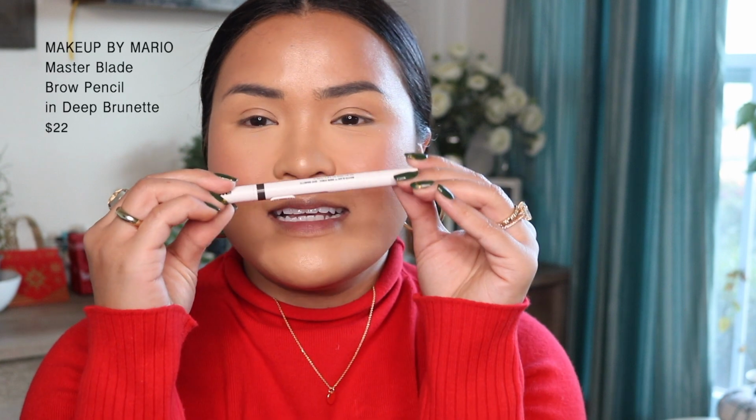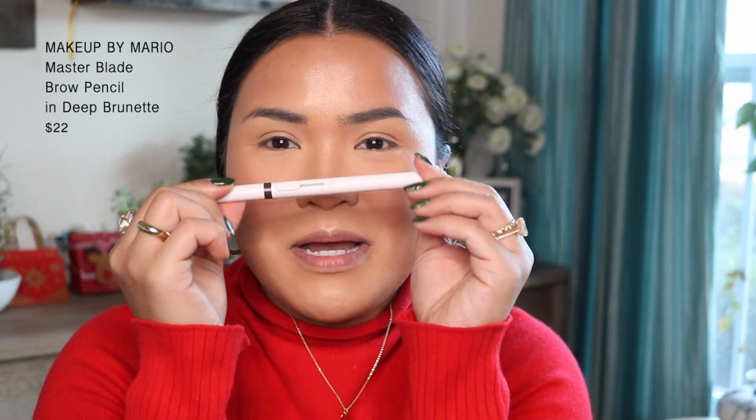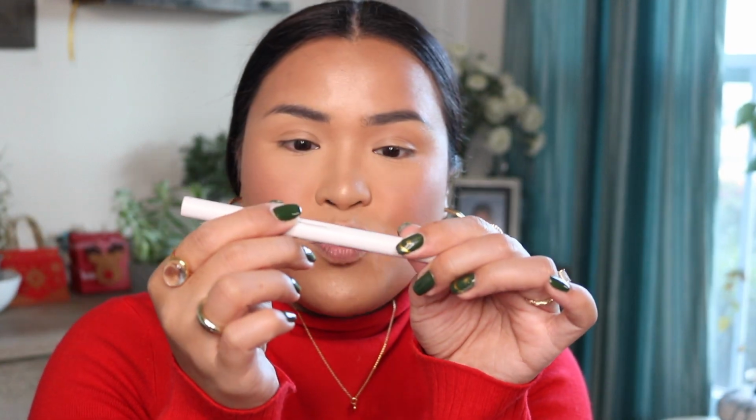Okay, so I'm gonna go to my eyebrows. For my eyebrows, I still love, of course, the Makeup by Mario eyebrow pencil. This one is the Master Blade Brow Pencil in Deep Brunette. I also like the thin eyebrow pencil from Huda Beauty. It makes hair-like strokes. This one, if you like shading, is really good. What I love about it is I don't have to sharpen it.